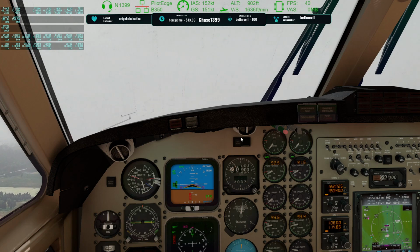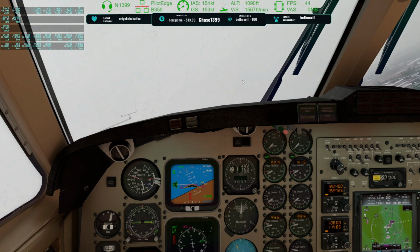All right, we should be turning here at 1,000 feet. Yep, there we go. Up to 2. Let's switch to departure. Back off the props a little bit.